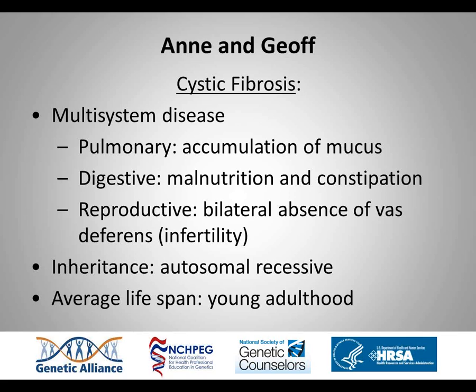In the past few decades, treatment and management of the condition has significantly improved, and this is increasing the average lifespan of the individual with CF from childhood. It used to be that individuals would pass away in childhood, and now individuals can live on to young adulthood and sometimes longer.